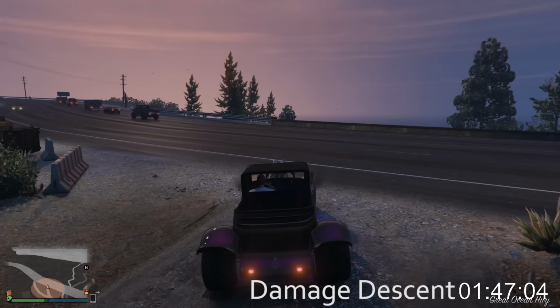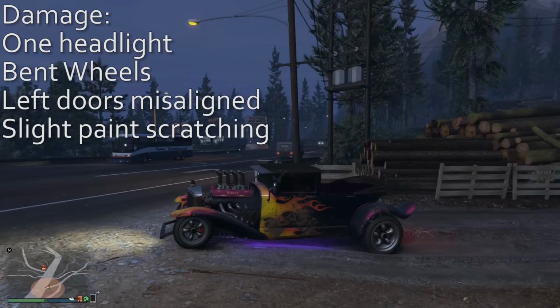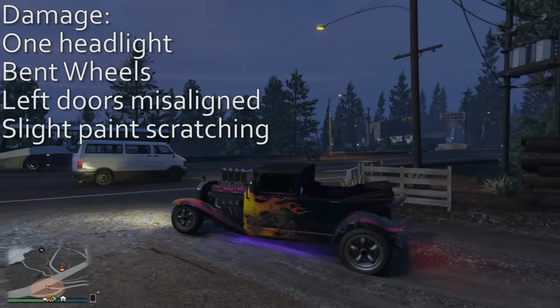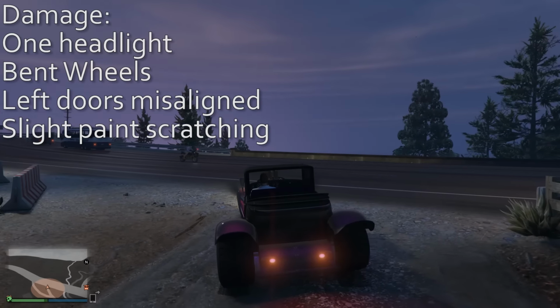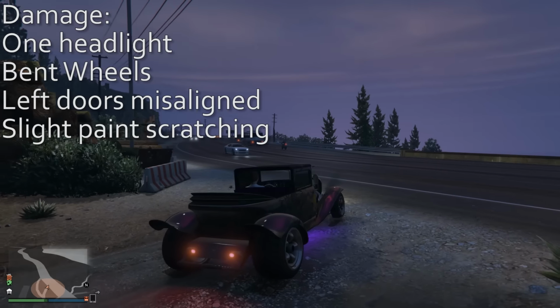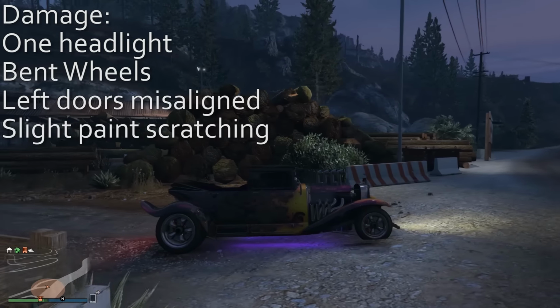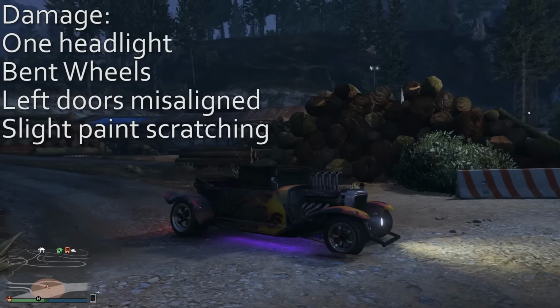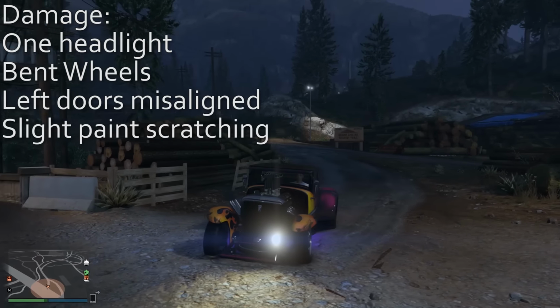It doesn't look too damaged here. We have a headlight out. The wheels are a little bit bent. And as you'll see as we pan around here, both the left doors are misaligned. They won't close properly. And we have some slight paint scratching. But other than that, it looks to be in really, really good shape.